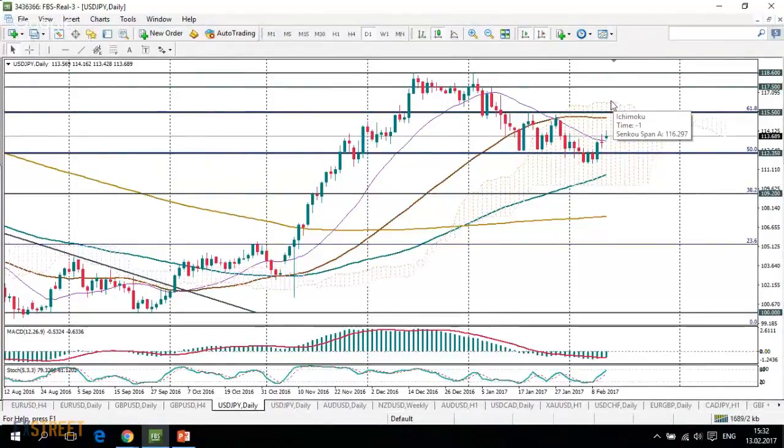There is some seasonal negative pressure on the pair because of cash repatriation of Japanese yen by Japanese investors. But if the market remains optimistic about Donald Trump's policies and about the US dollar, then the pair will have a chance to get higher.